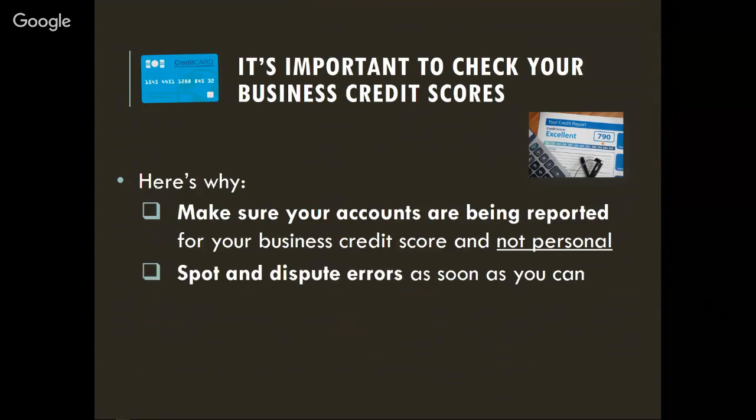You also want to spot and dispute any errors as soon as you can. Disputing items on a commercial credit report or business credit report is much simpler than with consumer credit reports, because with consumer reports, there's a whole business around credit disputing. It works within a law called the Fair Credit Reporting Act. But there is no law like that in the business credit world.